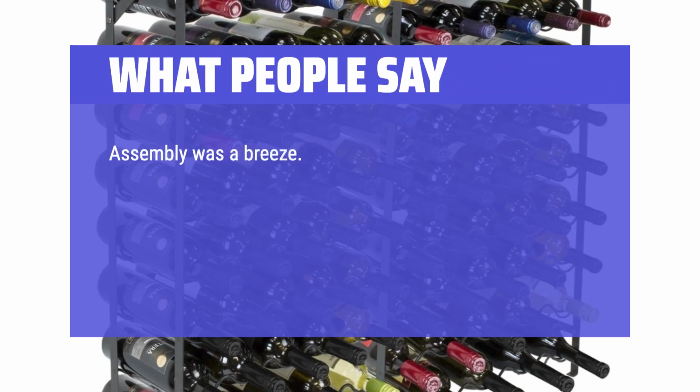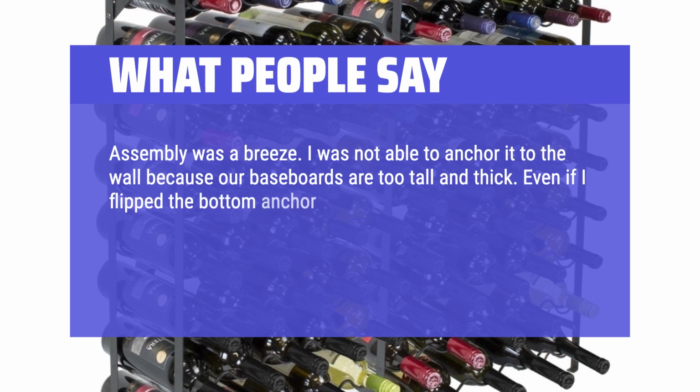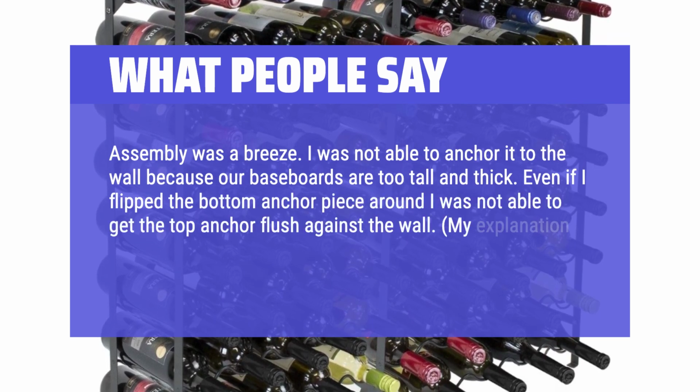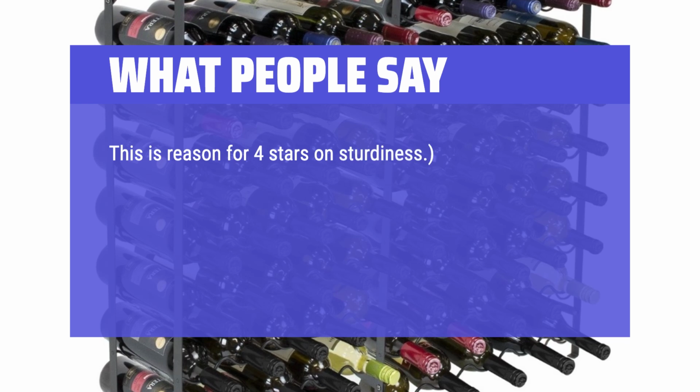Assembly was a breeze. I was not able to anchor it to the wall because our baseboards are too tall and thick. Even if I flipped the bottom anchor piece around, I was not able to get the top anchor flush against the wall. My explanation won't make sense without seeing how the item is constructed. This is the reason for 4 stars on sturdiness.